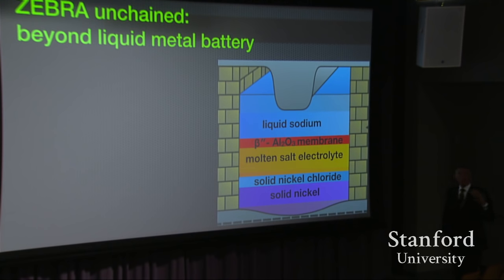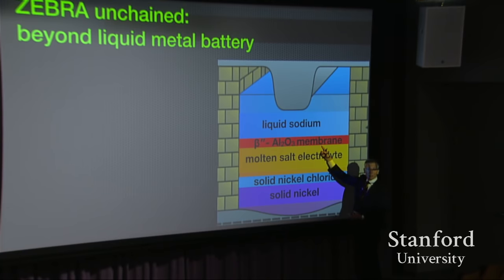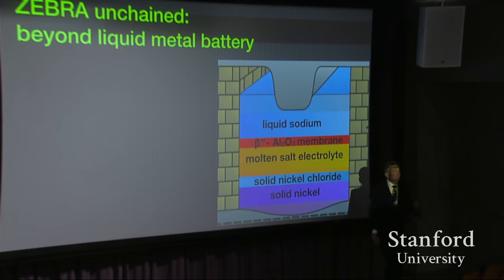But there's more. We've continued to do research, and now I'm looking at what I call Zebra Unchained, because Zebra has the liquid sodium with the beta alumina membrane, which is very fragile. We've got a molten salt electrolyte. And this is crazy. Solid nickel converts to solid nickel chloride, because if the nickel chloride dissolves in here, it'll attack the beta alumina. Most people don't realize beta alumina is really refractory, but not in the presence of transition metal chlorides. Transition metal chlorides will eat right through this.